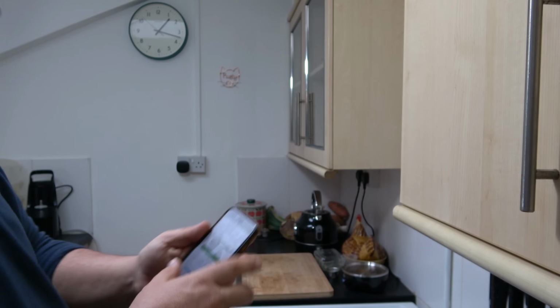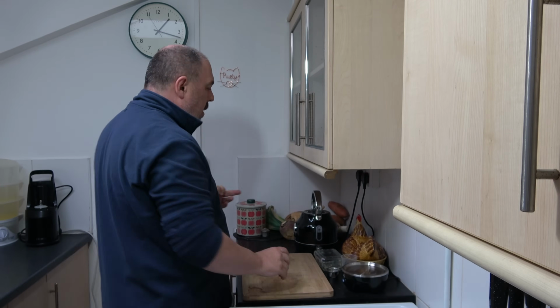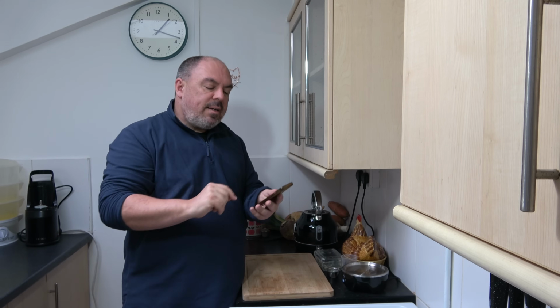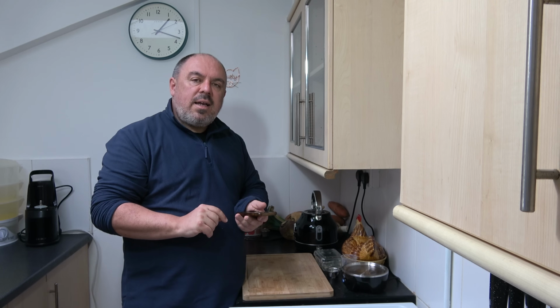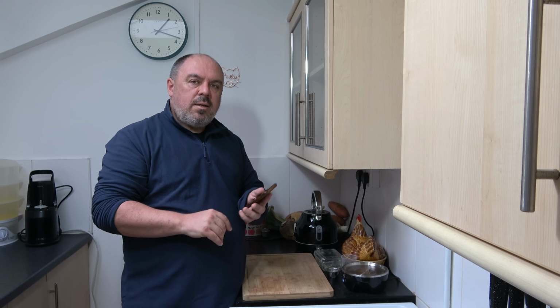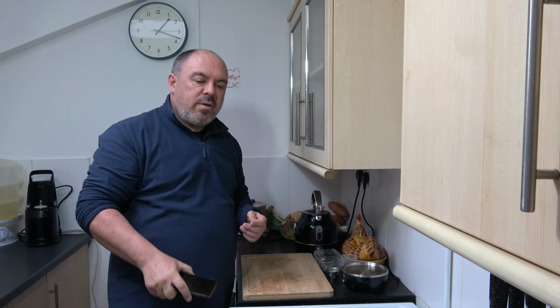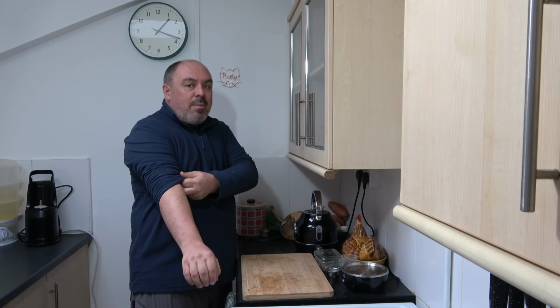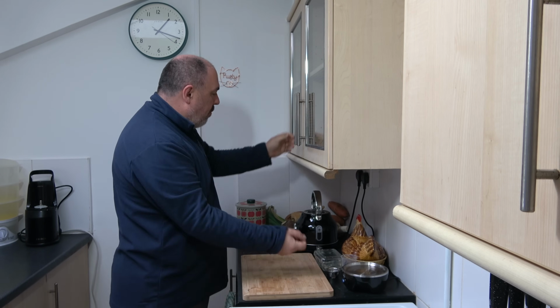I am tempted to do a test, not switch the gas off, but don't use the gas for 24 hours just to make sure, because if I do that I should see a dip in the line, and the same with the electric. Just switch that off for 24 hours and make sure that it comes up on the reading, because if those prices continue I might end up in the soup kitchen.